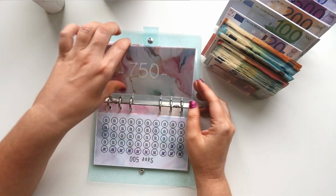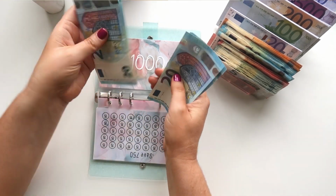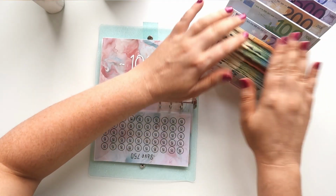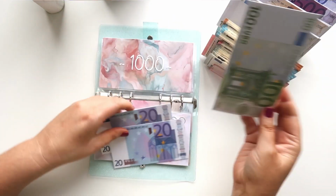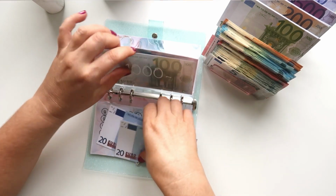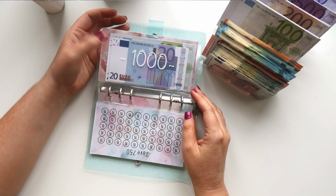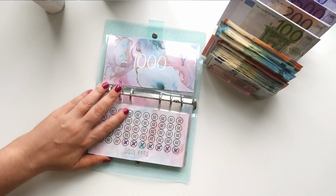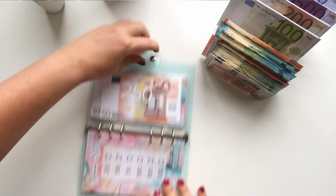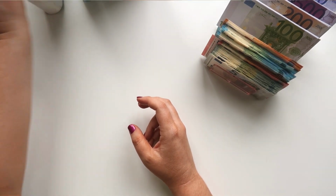We don't have anything in the 750, but we do in the 1000. We have 20, 40, 60, 81, 120, 140. So we'll take all of that out, and we'll take the last two 20s. Although, again, I think I shouldn't have done that, but it'll be fine. So that's 140. So this binder is coming along well. I keep saying I'm going to condense it, and then when it comes to actually doing it, I don't want to.